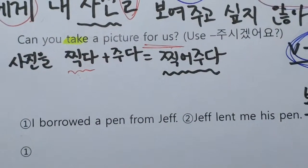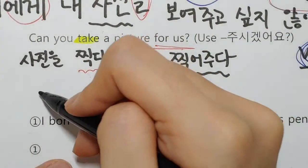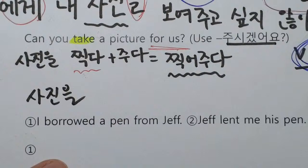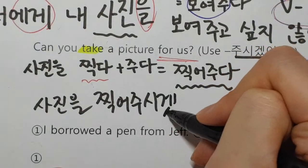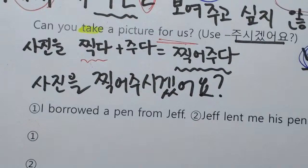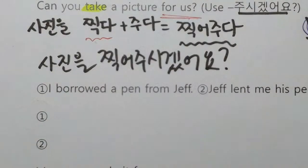So how do you ask? Can you take a picture? So yes, you guys are getting it right. 사진을 찍어주시겠어요? 사진을, use 주시겠어요 expression. 사진을 찍어주시겠어요? Do you mind taking pictures for us? So that's how you can say it when you are traveling and you want other strangers to take a picture of you or your group.